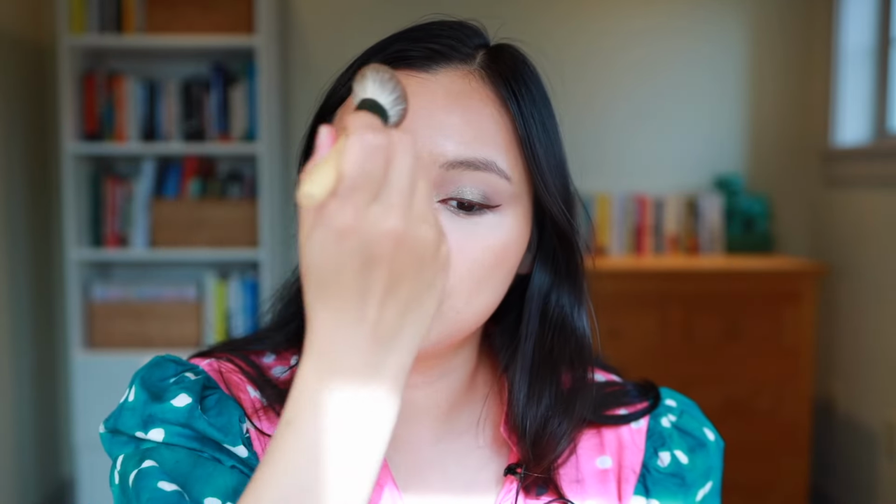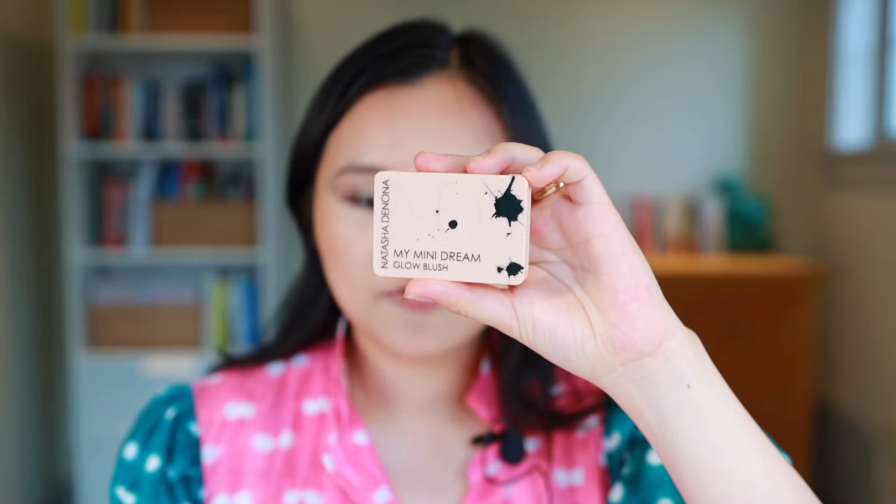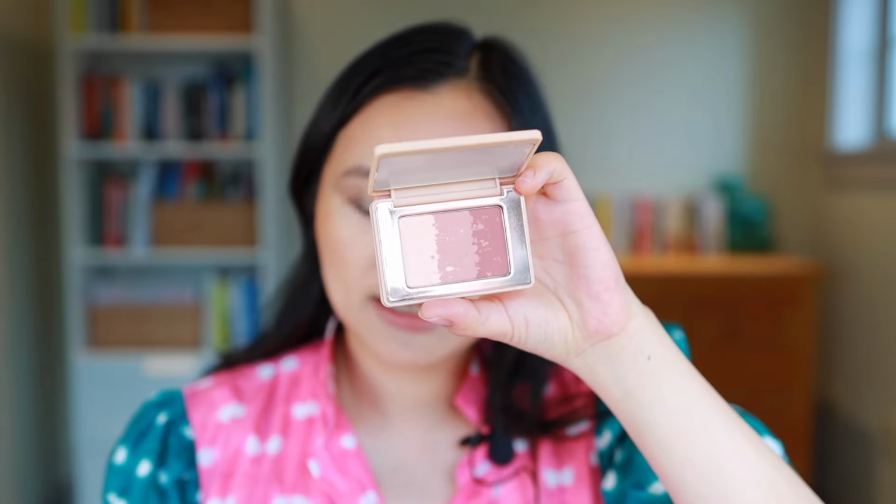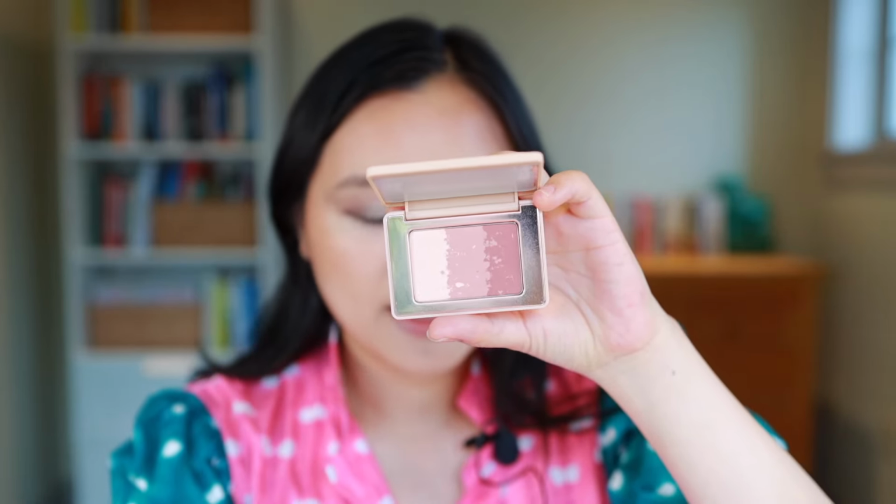It's sort of hard to apply too much of this. Next up for blush, I have the Mini Dream Blush from Natasha Denona. This is a combination blush highlighter. In practice though, I just kind of swirl everything together because this is a very small compact. You can focus just on the blush if you want, but personally I do like a slightly shimmery blush, so I just kind of use both sides at the same time.